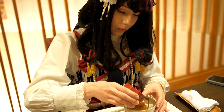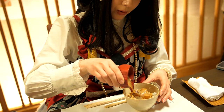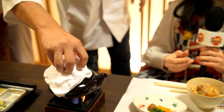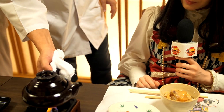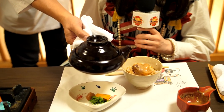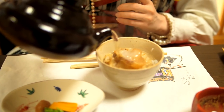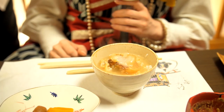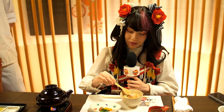Delicious sauce, right? The sauce is delicious. Oh, just have a look. So there's hot asari soup here as well. Wow, it smells so good. And you can see that the color of the fish slightly changes from the heat. I guess I'm gonna take my spoon. For ochazuke, you're allowed to take a spoon.